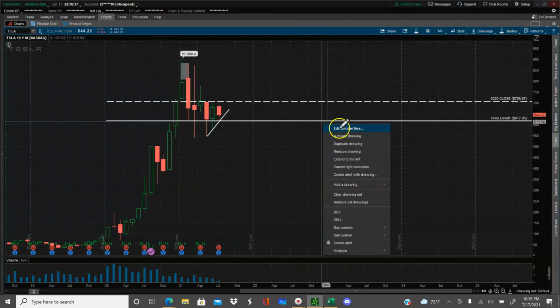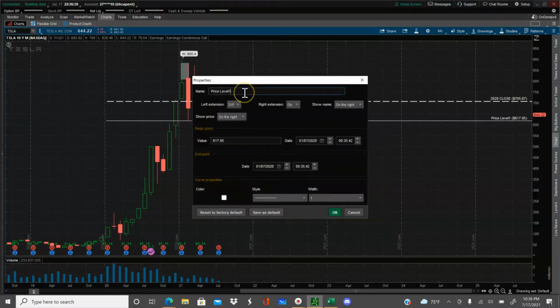Let me, I'm just gonna do that color orange.